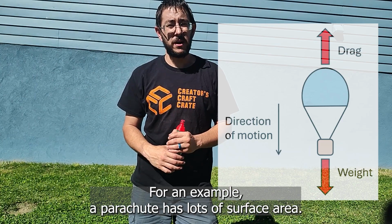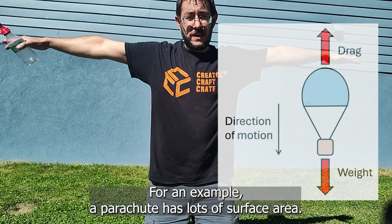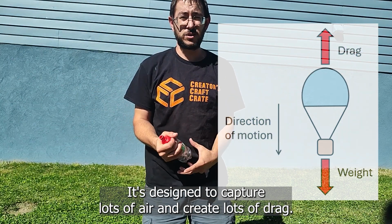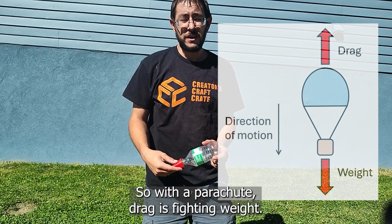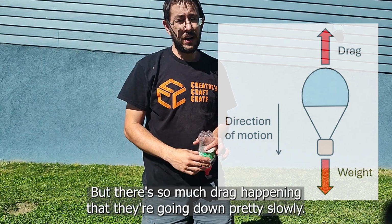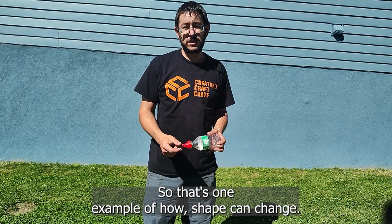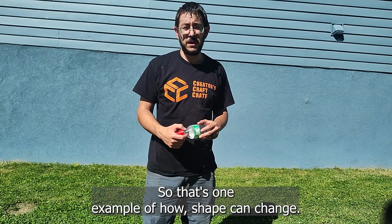For an example, a parachute has lots of surface area. It's designed to capture lots of air and create lots of drag. So in a parachute, drag is fighting weight, but there's so much drag happening that they're going down pretty slowly. So that's one example of how shape can change drag.